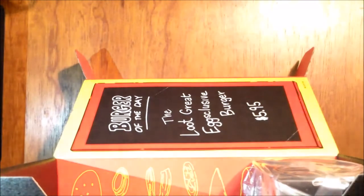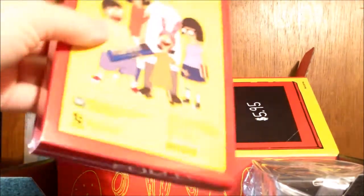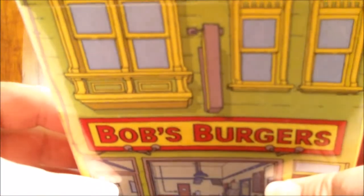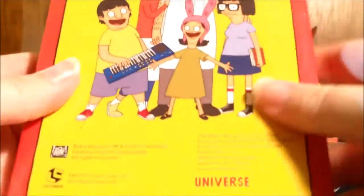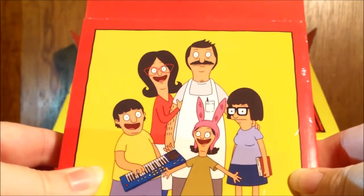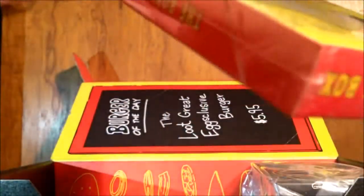Let's see what else we got in this box, shall we? Ooh, what is this? I don't know what this is. This is Bob's Burgers. But what is it? The Bob's Burgers Burger Box. Okay. I do not know these characters. He looks so excited. What is in this box? Is it a game? I don't know. Let's find out.